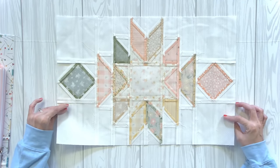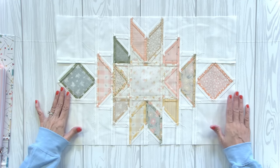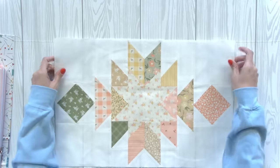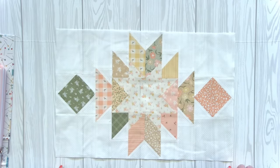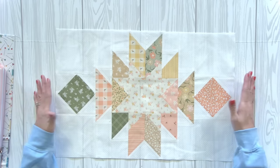Another thing you can do if you want, I pressed open to make it easier. One thing you can do is you can always make these strips longer and trim down. And you can make this just a little bit longer and trim down.